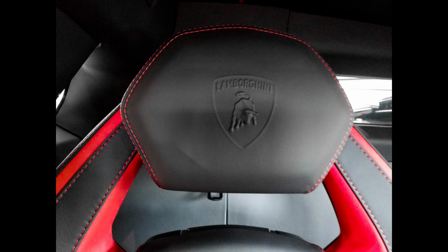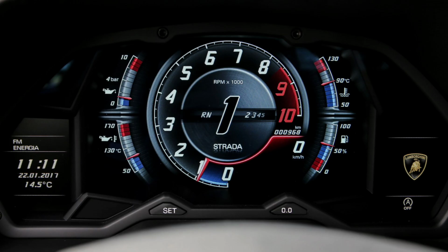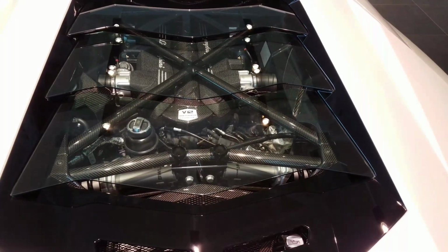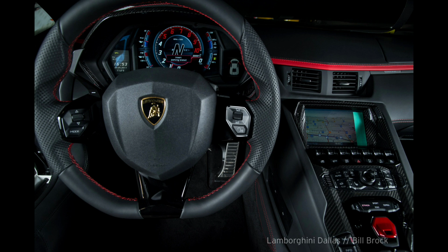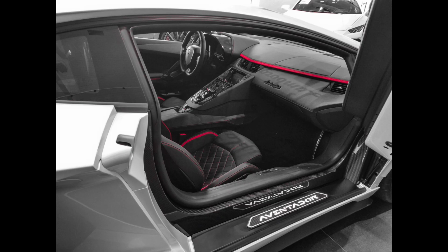Interior details in high gloss, brake calipers in red. The telemetry system is $2,100. That's a lap timer basically. Transparent engine cover is $7,550. Rear bench and rocker panels in leather is $1,100. The upgraded sound system is $4,200. The multifunction steering wheel is $1,540. The contrasting red stitching throughout the interior, reasonable, $840. Fully electric and heated seats for $4,200.